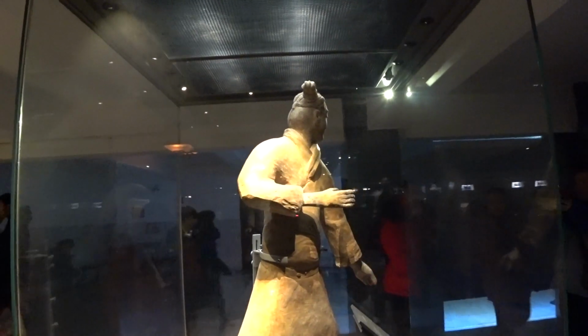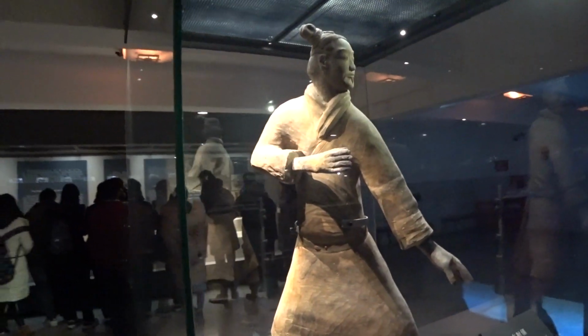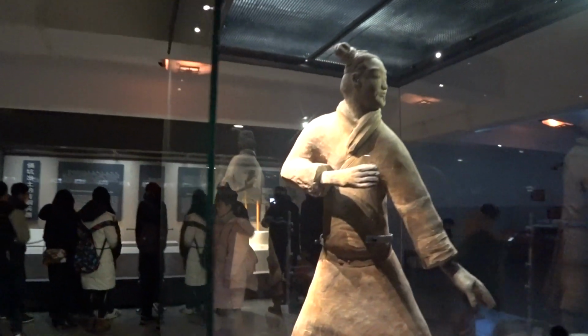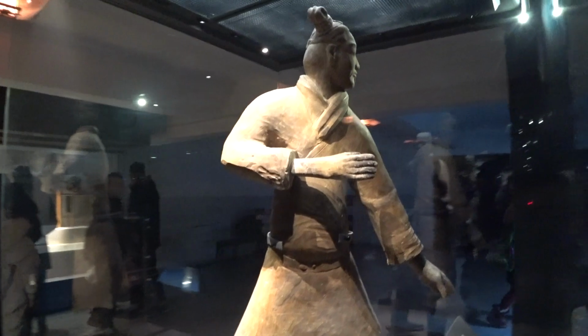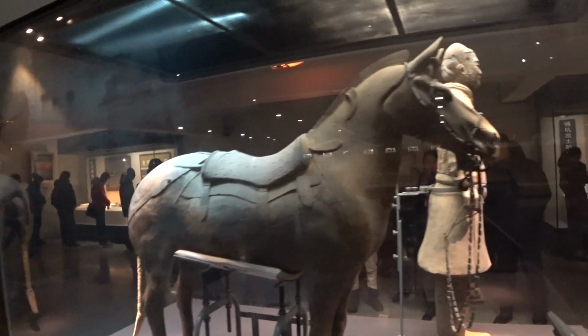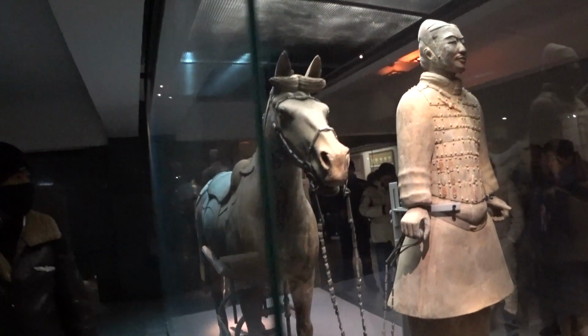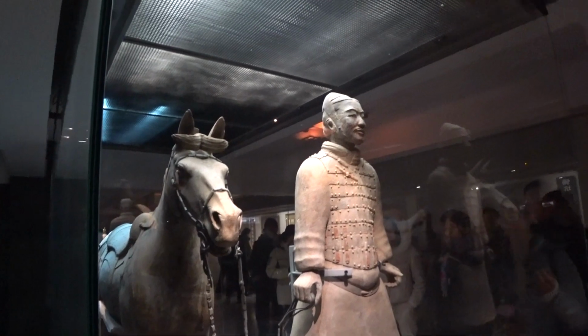The first warrior here, guys, is in his battle robes too, and you can see the position of his arms, like he's ready to fight. He's in that position, ready to shoot at someone. Really interesting. You can see how well preserved it is. This next one is my favorite, with the horse chariot and the soldier right there. The detail on these two statues looks amazing, and I think it was really well kept.